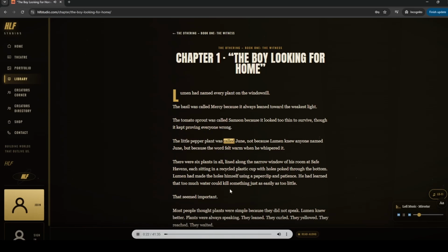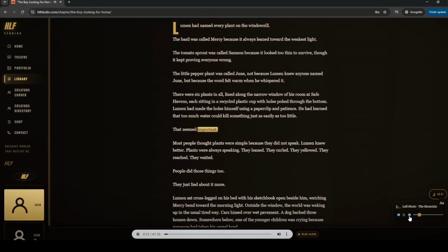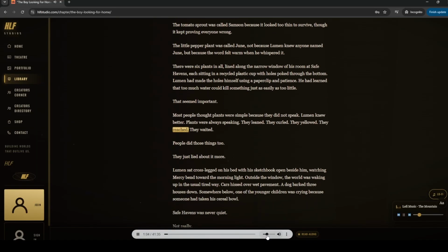The little pepper plant was called June, not because Lumen knew anyone named June, but because the bird felt warm. There were 6 plants in all, lined along the narrow window of his room at Safe Havens, each sitting in a recycled plastic cup with holes poked through the bottom. Lumen had made the holes himself using a paperclip and patience. He had learned that too much water could kill something just as easily as too little. That seemed important. Most people thought plants were simple because they did not speak. Lumen knew better. Plants were always speaking. They leaned, they curled, they yellowed, they reached. They waited.